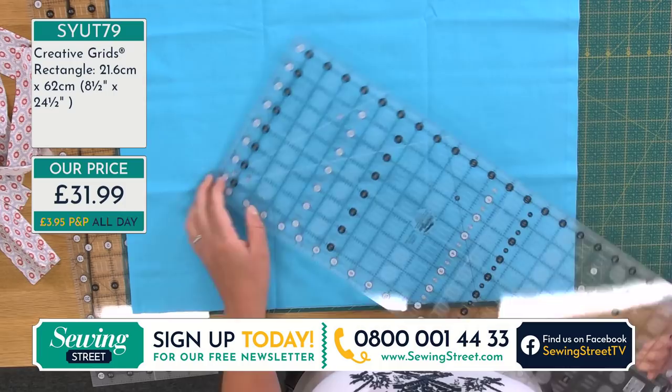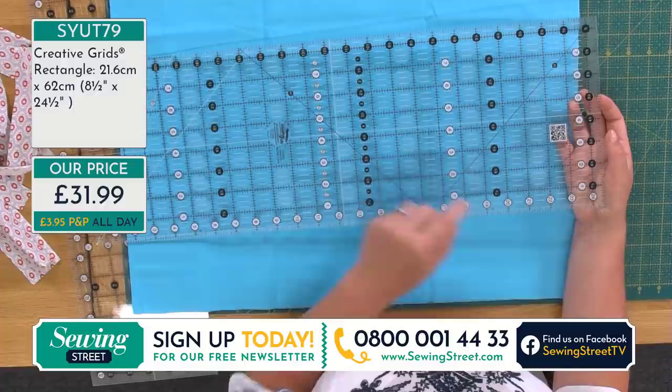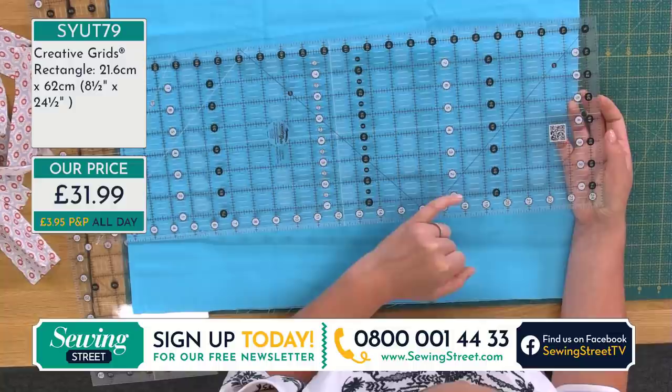£31.99. They all have this little QR reader, which will take you to great demonstrations. They will talk to you more about the different markings and increments. I think it's every eighth of an inch, if I'm not mistaken, every quarter of an inch, and then the whites are every eighth of an inch, I think.